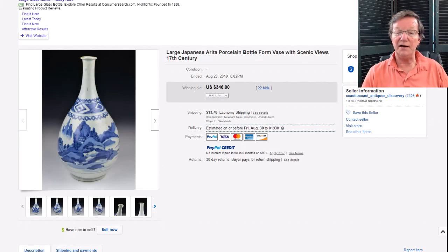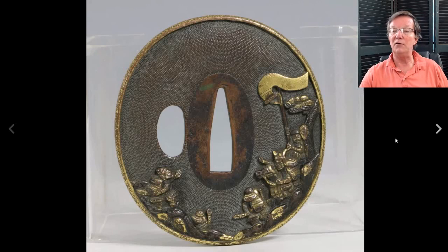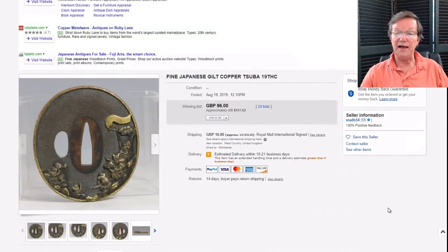All right, and then on to this. This, I think, was one of the bargains of the week. This was a very nice Tsuba, beautifully worked, high-quality metal work on it. Just a good old example. And look at this. It went for $117. All right, that was very inexpensive.